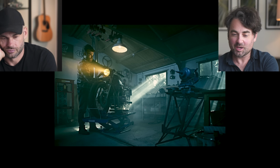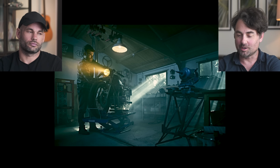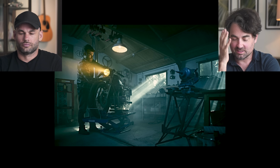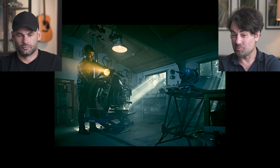It feels like there's something about it where I'm like, this is a nighttime shot, but there's too much sunlight or moonlight coming out through the windows. And it's messing with me. And then the work lamp above the motorcycle, I would imagine would be one of the brightest lights in the room.